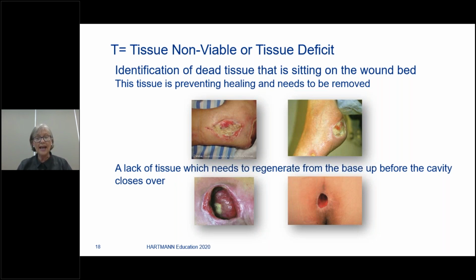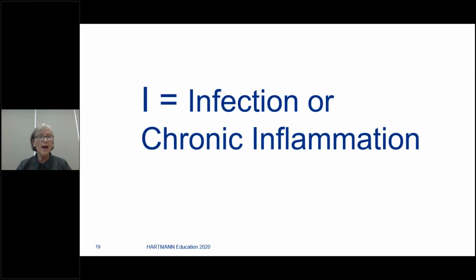Wound photography and accurate measurement are essential for good documentation and ongoing treatment to understand if the care you're delivering is being effective. I for infection or chronic inflammation.